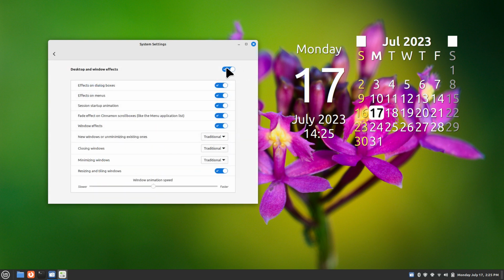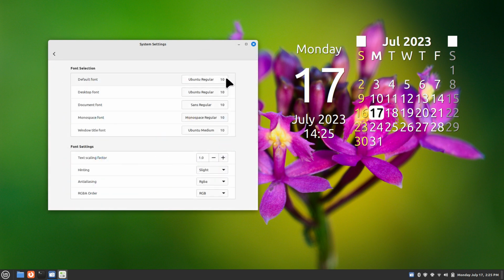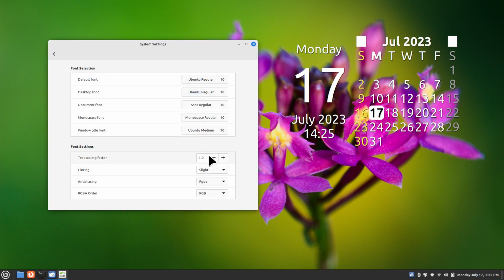Effects, if you don't like them, turn them off. I like them. Font selection, don't like the sizes, maybe you want it bigger. Well, then make it bigger or slide it bigger. Also, there's text scaling. Be careful with that one though.